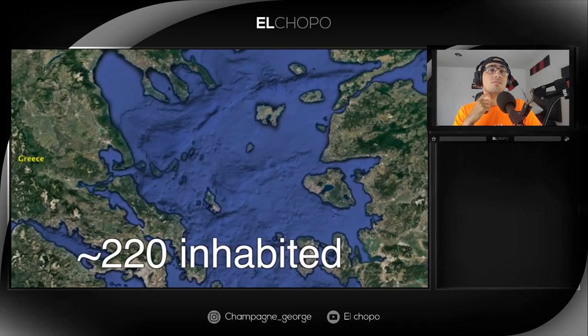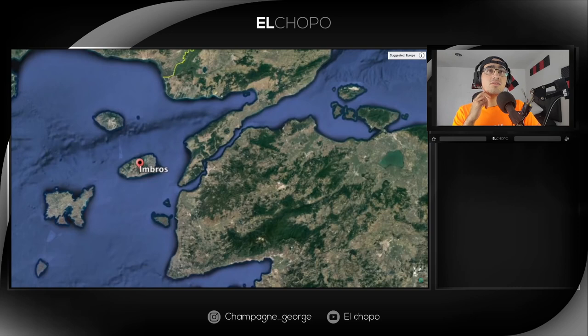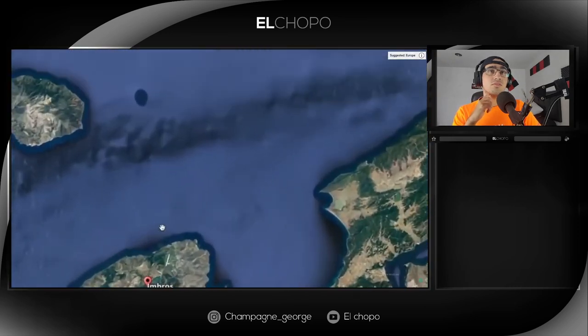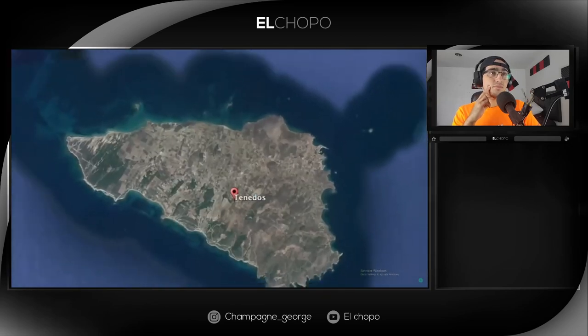Greece has over 2,000 islands, only about 220 of which are inhabited, and about 4,000 extra islets, keys, and sea rocks. Even the ones that are right off the coast of Turkey. In fact, the only two significant islands belonging to Turkey in the Aegean are Imbros, or Gökçeada, and Tenedos, or Bozcaada. Now, keep in mind, the Peloponnesian Peninsula is not an island.